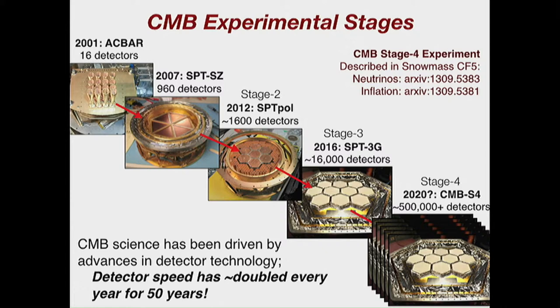And we're trying to take the next leap right now by building this Stage 4 CMB experiment, which has on the order of 500,000 detectors. So just by making ever more sensitive instruments, we can do that by making ever more sensitive focal planes that have more detectors. And that's been really the drive in technology over the last 20 years. But now we think we know how to do it. It's just a matter of scaling it up, an order of magnitude larger scale than we've done before.